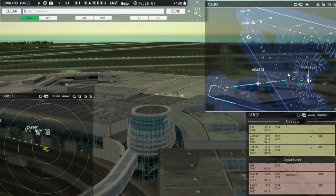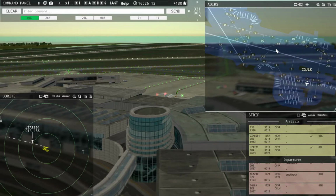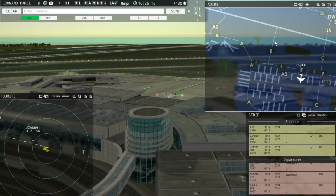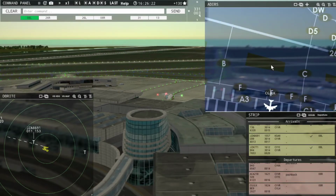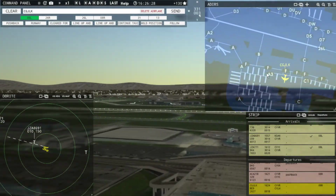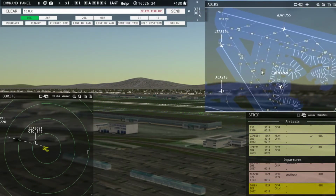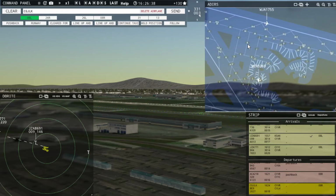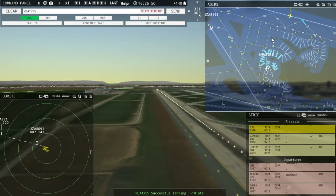Continue taxi, Encore 3269. You push back yet? No. You trying to push back? Can't tell if he's actually... He's not moving yet. I'm gonna give him a few more minutes. If he doesn't push back soon, I'm gonna go ahead and delete him. Well, he might come down Mike 3. Not a big deal. There's not too many arrivals yet, so it's not that big of a deal for him to come down Mike and Juliet.